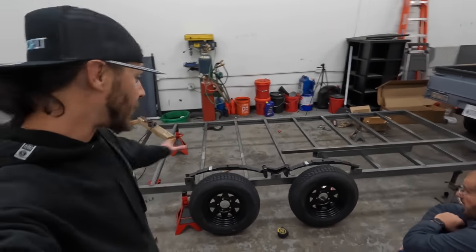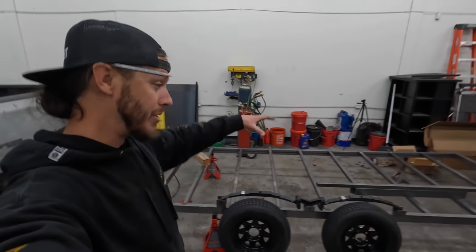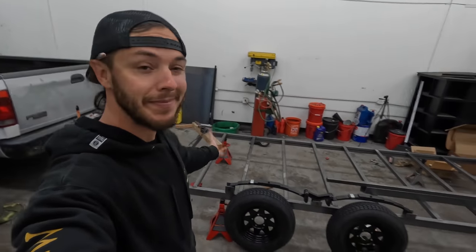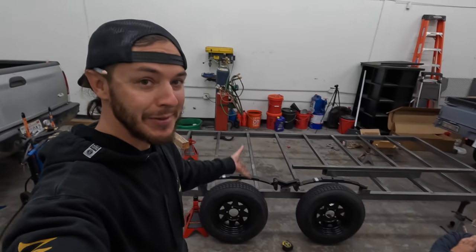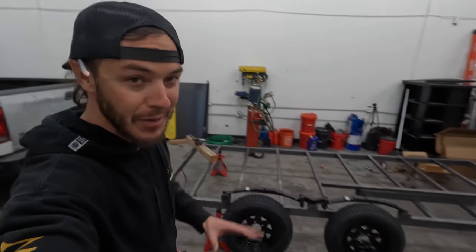Now, distance-wise on where to put this on the trailer, I found some calculators where you calculate the tongue weight versus the overall weight of the trailer and so on. Well, we're obviously not going to take this thing to get weighed before the axles and leaf springs are put on, nor are we going to sit there and calculate tongue weight and all that. So we're not worried about that.